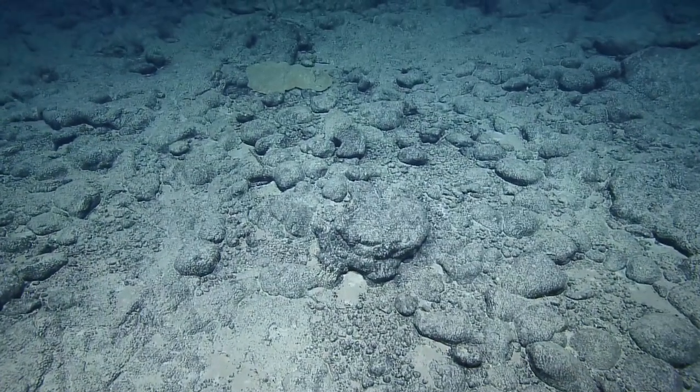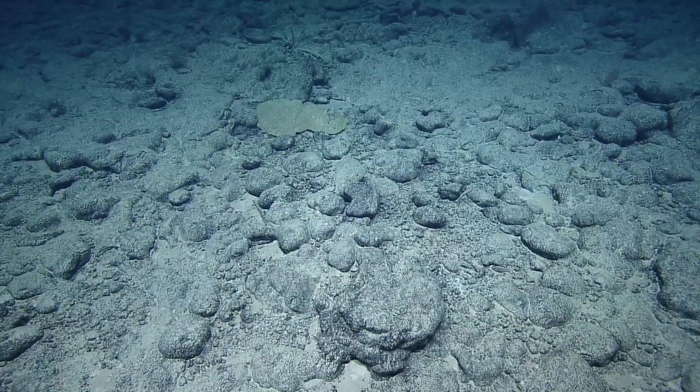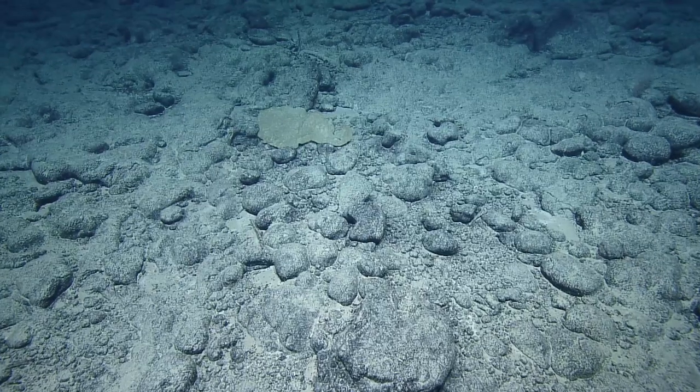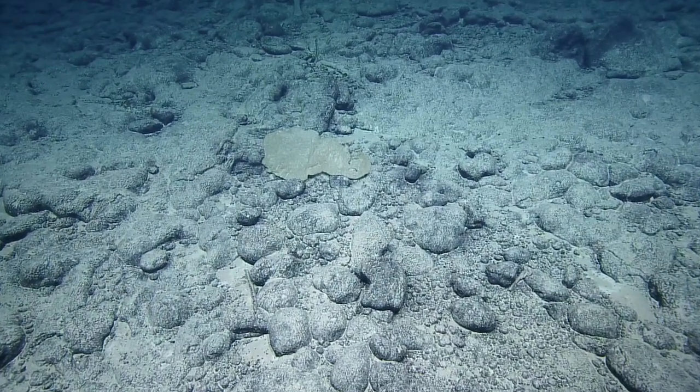Look at that spongy debris. Ooh, big flat one. Blanket. If I could, I'd pick it up. What would you do with it then? I'd see what's under it, you know, when you go flipping over rocks.